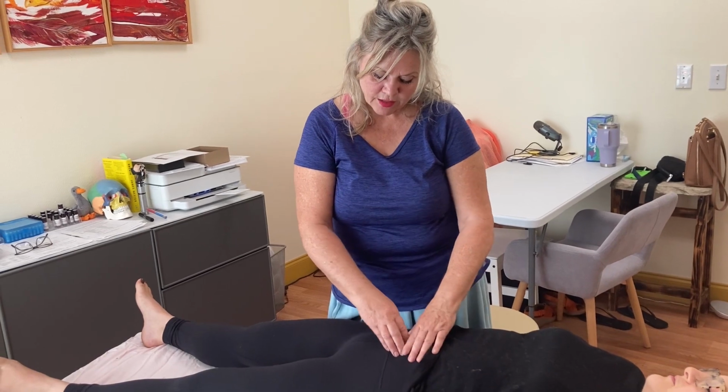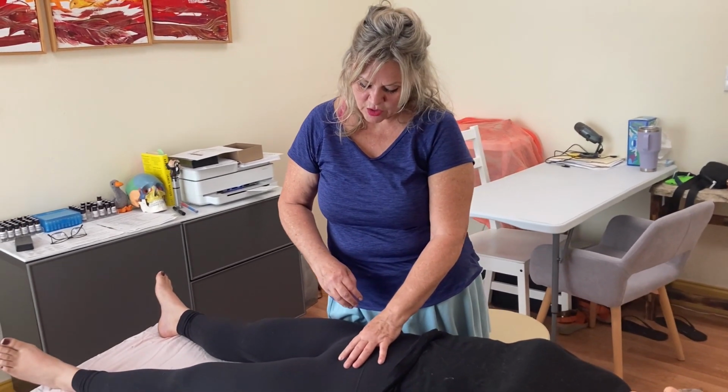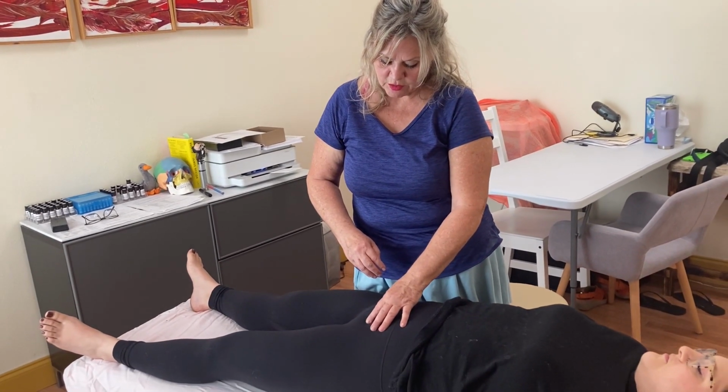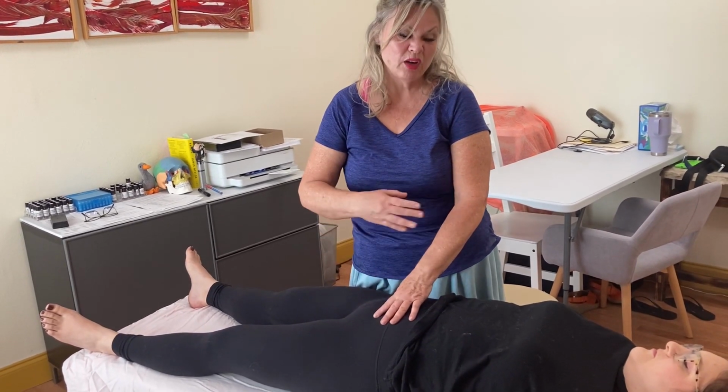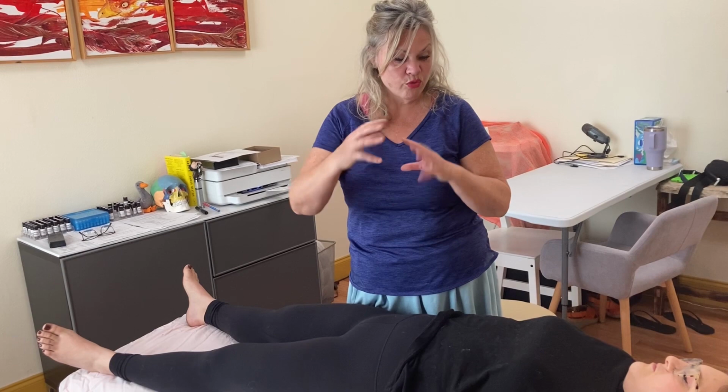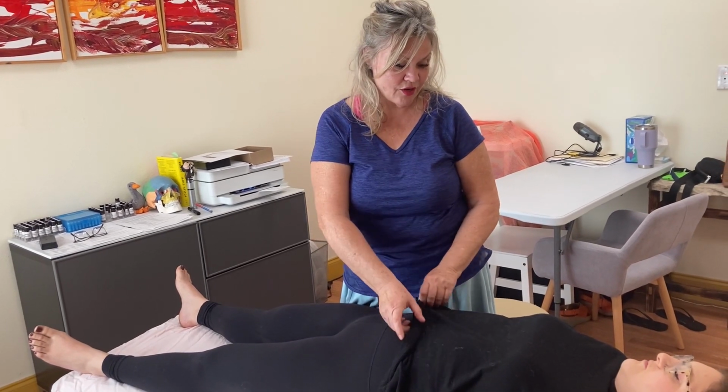Okay, I'm going to come back to the pubic bone. We'll check that. Okay, that pubovesical ligament is good now. That ureter is good now, and we have a little bit more left. This is something we would come back to and work with in more three dimensions later on.